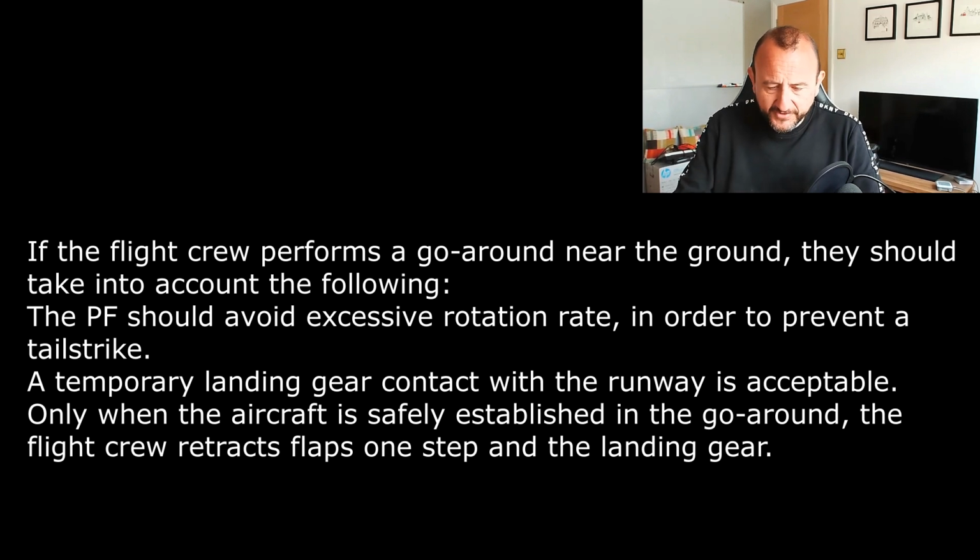So quite a lot to take away from that, because quite a lot happened. The importance of effective pilot monitoring, the effects of a tailwind on the approach, the effects of a bounce, and the guidance in the FCTM on what to do with a high bounce, and the importance of managing that go-around when close to the ground. So a really good event to study.